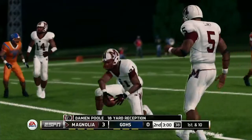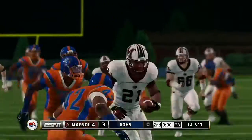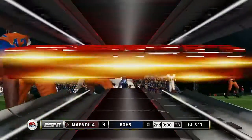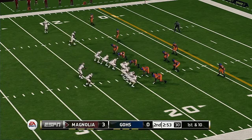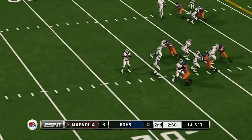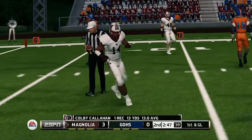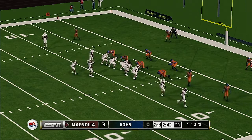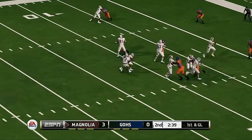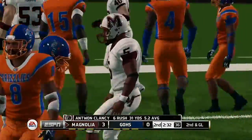Tackle made around the 19-yard line. From the 19-yard line, first down. Quick out to his receiver. And he's level at the 6-yard line. Number seven on the tackle at the 6-yard line. And this is the 10th play of the drive. Gets to about the 5-yard line. That's a gain of one on the play.